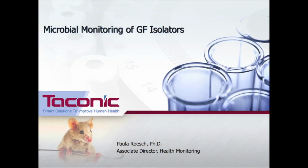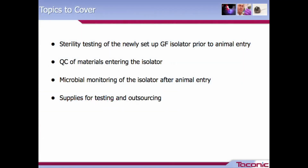Good morning, everybody. The things I'm going to cover today are the sterility testing of the newly set up germ-free isolator prior to animal entry. So I'll be expounding on what Frank mentioned to you earlier. Again, attention to detail and what we do at Taconic and how long it takes in general.